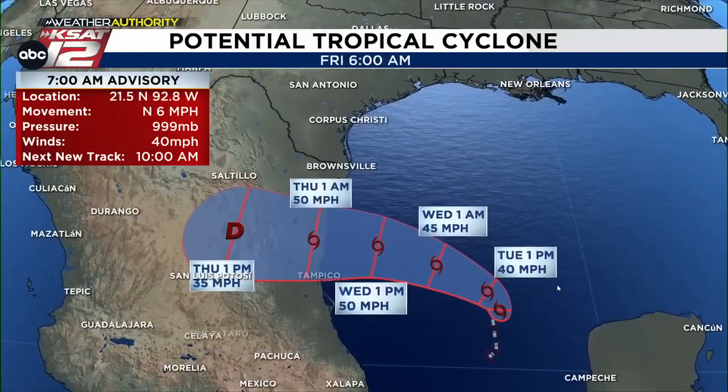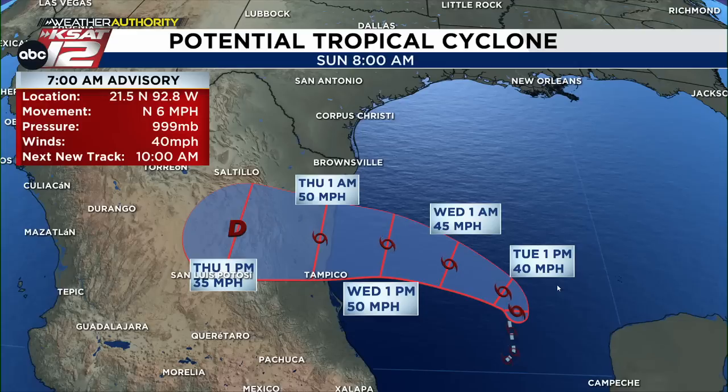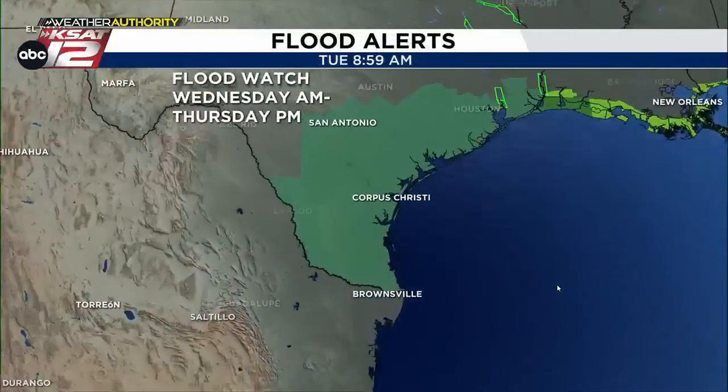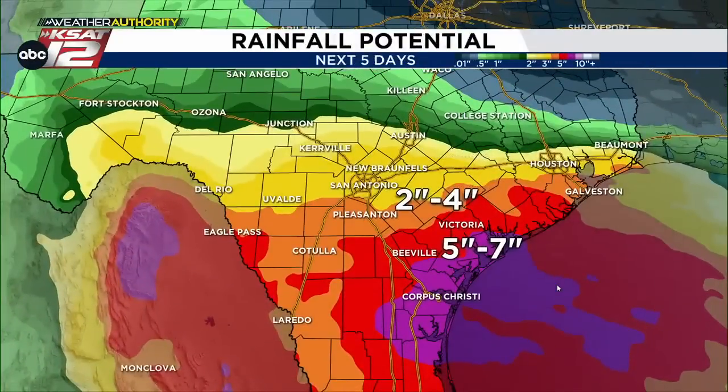By that point, which we think it'll make landfall sometime very early Thursday morning, winds will be at around 50 miles per hour. And you may be saying, well, that's well south of Texas. How is it going to impact us? Well, we're not going to see the direct effects, but this is going to sling some moisture in our direction. And for that reason, a flood watch has now been issued for San Antonio and points south and east from Wednesday morning through Thursday afternoon because we think there could be some spots with heavy rain.